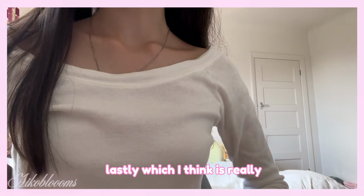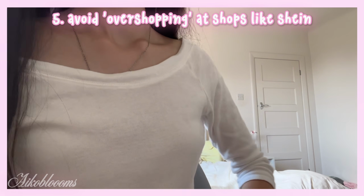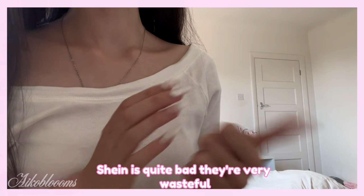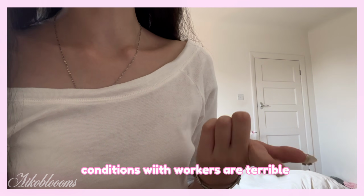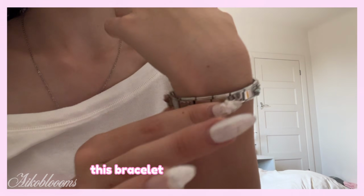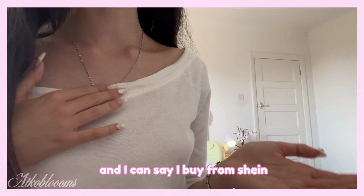Lastly, which I think is really important, is avoid over shopping in places like Shein. I know a lot of you already know that Shein is quite bad, they're very wasteful, the conditions of the workers are terrible, stuff like that. And I have bought a lot from Shein. For example, this bracelet and this necklace are from Shein.